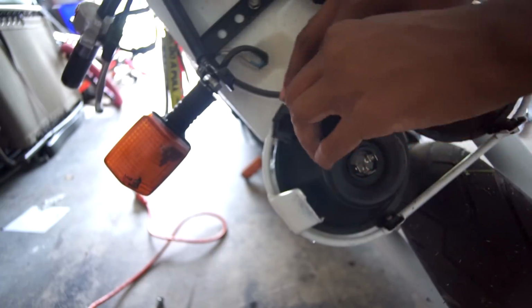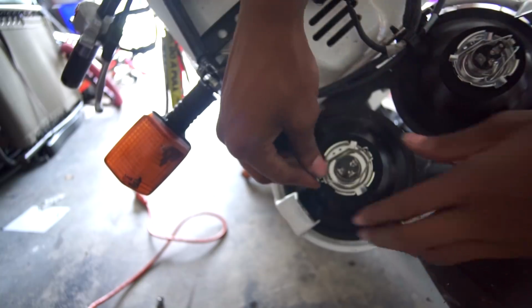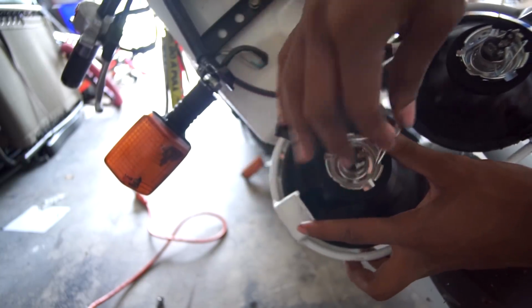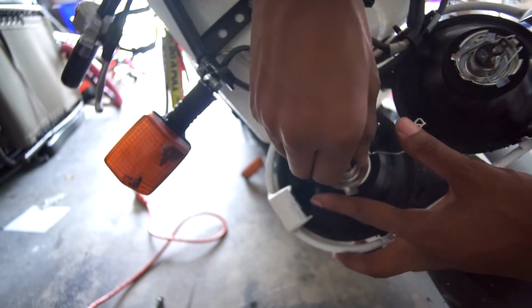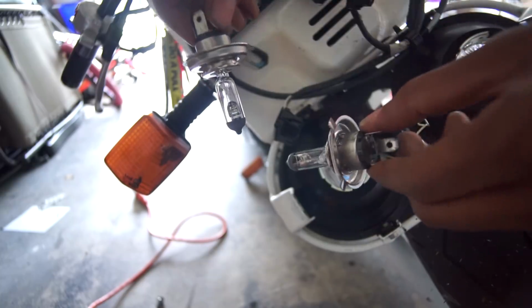So we'll do the same thing to this side right here. Just remove the cap. And then, see, this is what I messed up before. All you have to do for this is just push down on it and then pull back, and then you're exposed to the headlight. Just take this out and take this one out. So here we have the factory headlights.